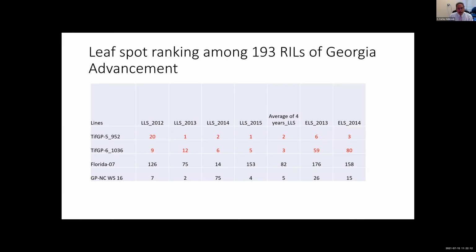And just a little bit of data. I'm almost finished here, Jeff. Leaf spot, you can see it was phenotyped for several different years. This is the average of 4 years. These 2 lines that we're going to release ranked 2nd and 3rd over all the recombinant inbred line population, and that compares very favorably to the germplasm line that came from Tallery and Tom Stalker.